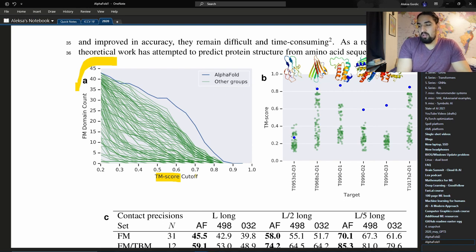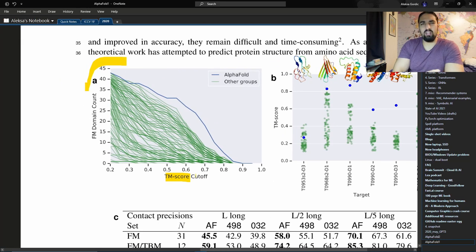One is TM. There are other scores, like the global distance test score, and some like IDDT. Yeah, there are a lot of different scores. In the FM domain count, domain is just a fancy name for protein, pretty much. In this free modeling domain, we had 43 sequences we needed to figure the structure for, and you can see that on average DeepMind had a lot higher TM score than others. So that's what this is.